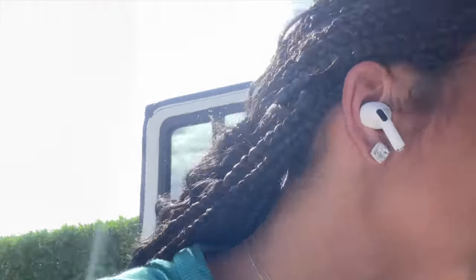Made it to our destination. We are staying at Tranquility Beach. It's just been a long day of traveling. Like, that was a lot.